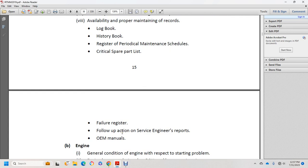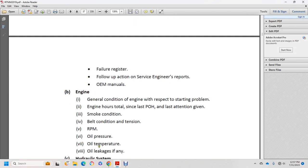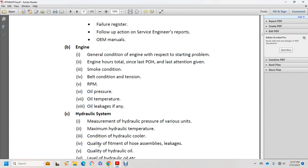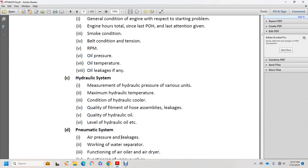Of the equipment and maintenance manuals. Engine: general condition of the engine, respect for the starting problem, engine hours, 12% of the pre-OH, last attention given, the smoke condition, belt condition, tension, RPM, oil pressure, oil temperature, oil leakage, if any. Hydraulic system: measure the hydraulic pressure for the various units with the maximum hydraulic temperature condition for the hydraulic cooler, quality of fitment over the hose and assembly, leakage, quality of the hydraulic oil, level of the hydraulic oil, etc.